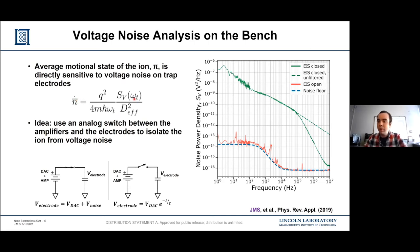So voltage noise is a quantity we can easily measure on the bench using a spectrum analyzer, and that's what's going on in this green trace here. This is a noise spectral density plot of the voltage noise of the DAC. And the level that we first measured here was kind of high for our typical operation. So we added to our design an analog switch between the output of the internal DAC and the trap electrode. By opening this switch, we're able to isolate the electrode from voltage noise from the op amp. And when we do so, this red data here, measured using a spectrum analyzer, shows many orders of magnitude decrease in the amount of voltage noise when the switch is open.